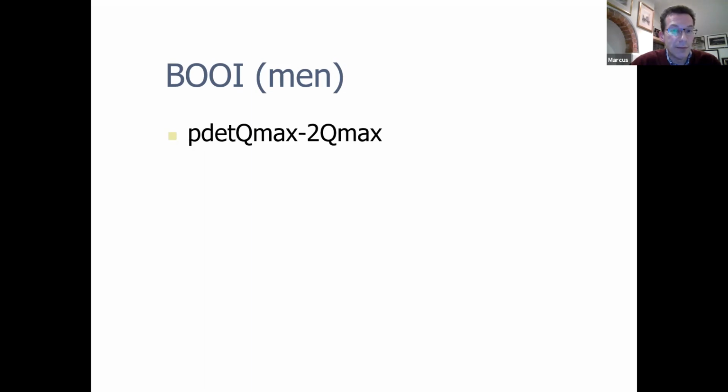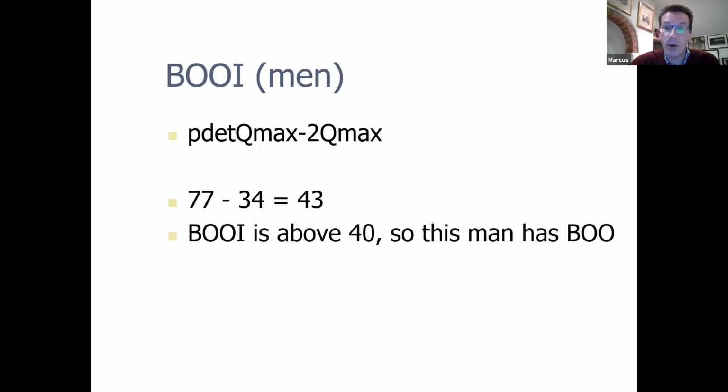P-det Qmax minus 2 times Qmax. So as we've just seen, the Qmax was 17. Twice 17 is 34. That is subtracted from P-det Qmax, that was 77. So the bladder outlet obstruction index for this man was 43. And what we say is that a value above 40 indicates that the man has bladder outlet obstruction.